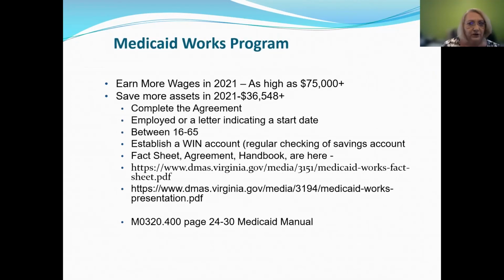Medicaid Works. I said, what if I'm making more than that? Medicaid Works might not help me. Medicaid Works can also be used for someone that, what if my SSDI is just a tiny bit more than SSI? What if my SSDI is like $987? Is anything going to help me if I go to work? Medicaid Works can. You can earn up to as much as $75,000. You can have a lot more assets with it. You can have a big resource limit with Medicaid Works.